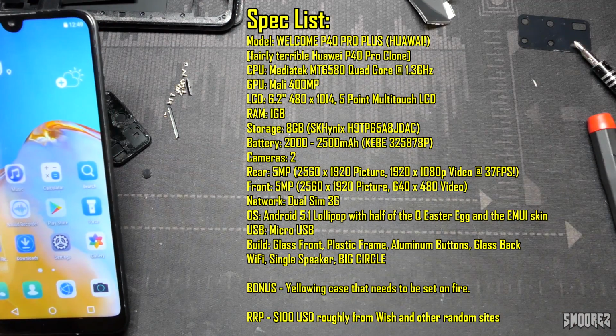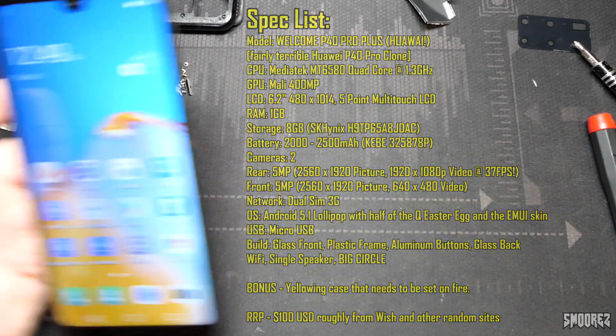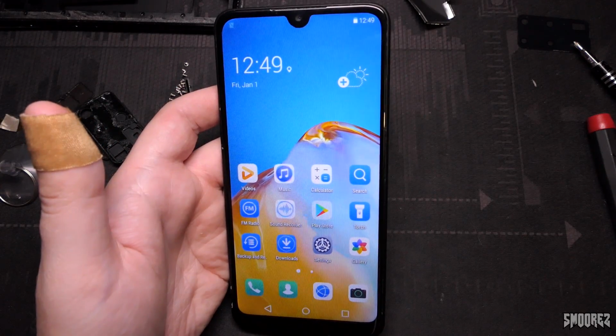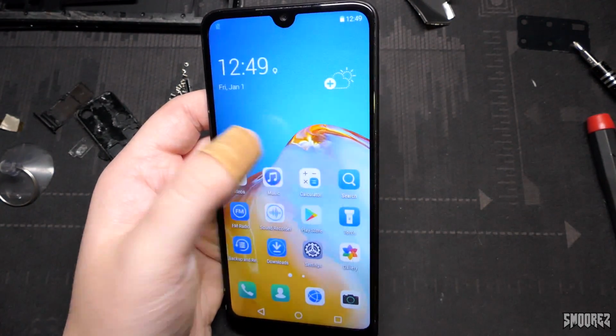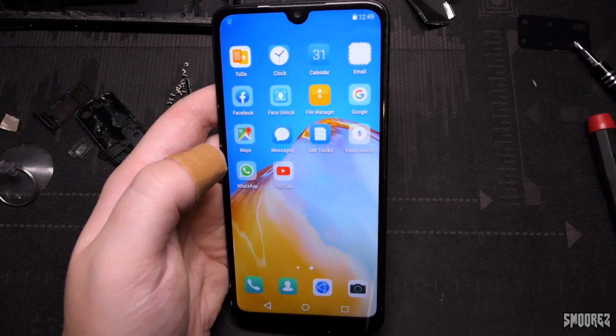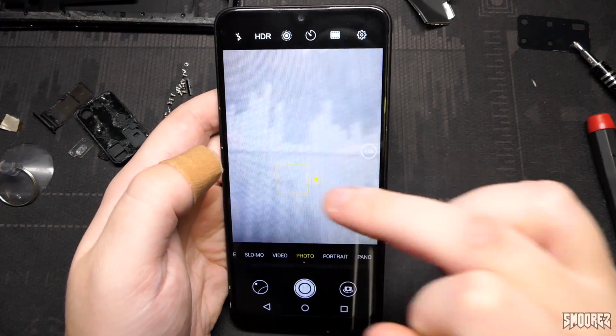These specifications should be fairly accurate, but I think you will get the whole gist of what's going on here. We have another Welcome phone that we've had a look at. It's the P40 Pro. It's probably not the highest end P40 Pro clone that's on Wish, etc. It's one of those mid-range ones, but 1GB RAM and 8GB of internal storage. It is what it is, unfortunately, but for $60, I saved someone the hassles.